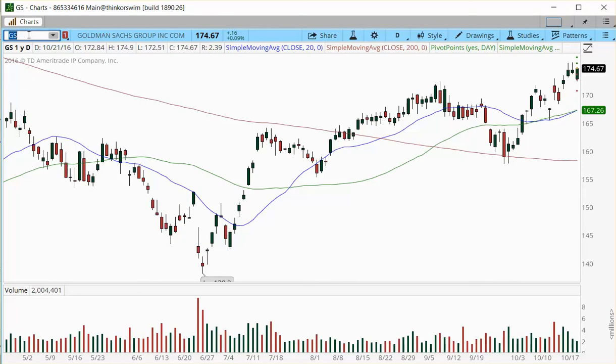Goldman Sachs, also a financial, is very bullish. You can see this is the daily chart, and I think it has room to move into $180. The monthly chart looks extremely good, and once we get over this area of 175 and digest above that level, we're going to accelerate higher. The next target that I see is 187, so it has a lot of room to continue higher.